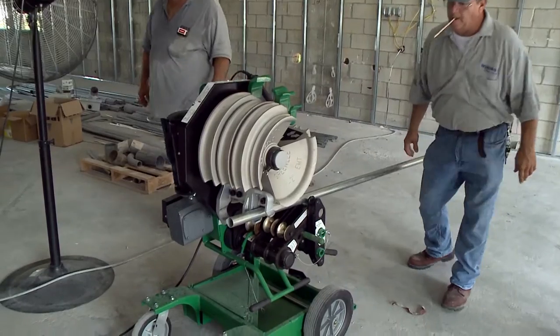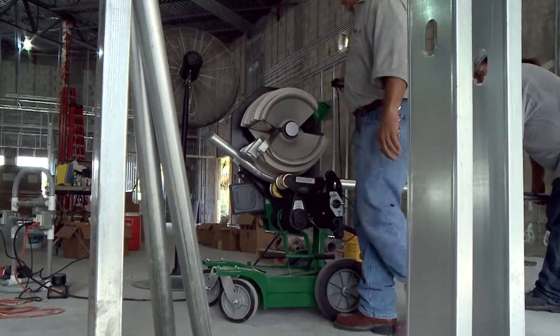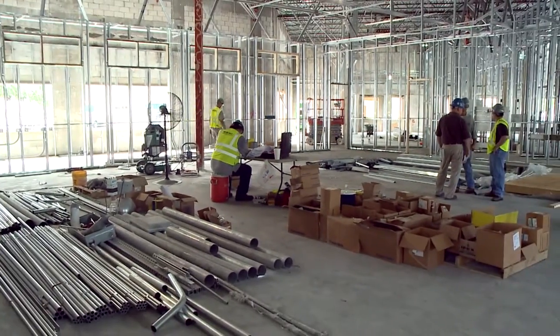Wiring.com, one of the first contractors to arrive on the job site, and probably one of the last to leave at the end, is handling all the complex wiring for this building. As our motto says, anywhere, any wire, any commercial project, anything to do with the wire, Wiring.com is the company that can do it.